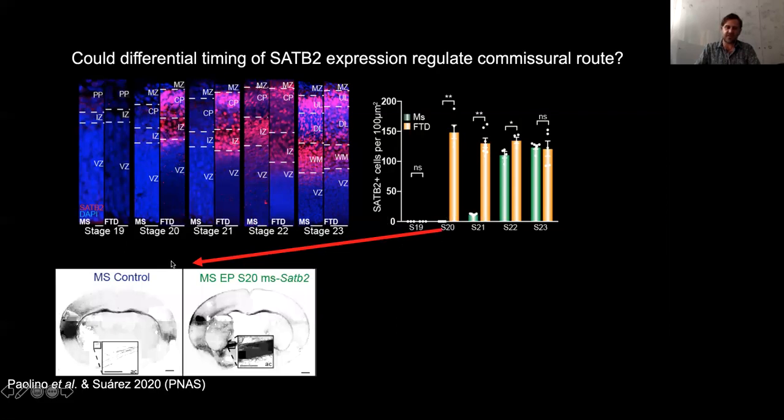So in this experiment, when we electroporate SATB2 at stage 20, it's probably because there is so little SATB2 being expressed at that time that we're forcing the system to either mature or to trigger an axon guidance program, that this axon would then encounter the environment that's already there, probably telling them to cross the midline through whatever substrate. In this case, the anterior commissure is forming and it's already developed at an earlier stage.